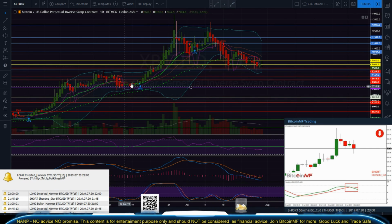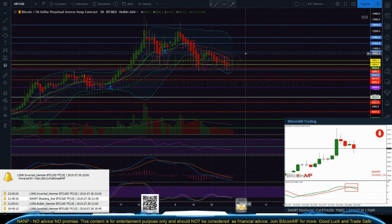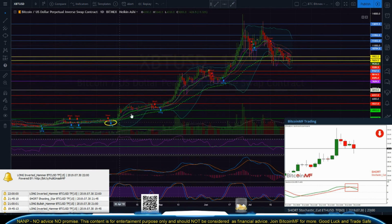Dancing with it, and you might laugh, but this is what I see. It's dancing with the wolves. Just kidding. It's dancing with the strategy, okay?